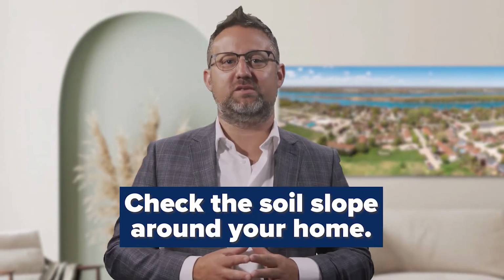Next, you should check out the soil slope around your home. If the slope goes towards your home, that means rainwater will likely run towards your foundation and could potentially cause flooding in your basement. The fix here is to make sure that soil around your home slopes away from the foundation, so that water will run away from your house instead of towards it.